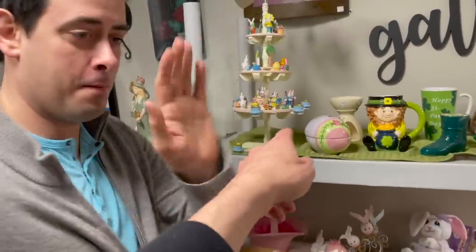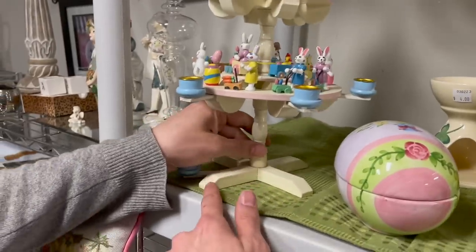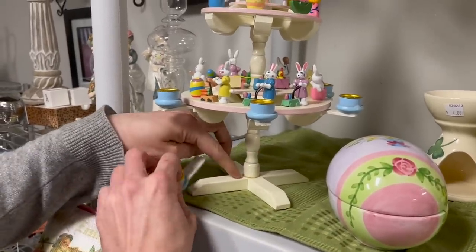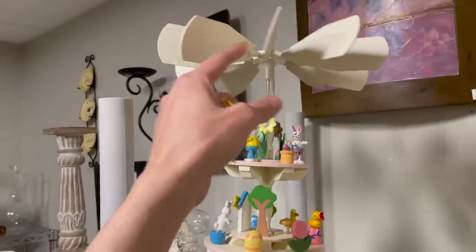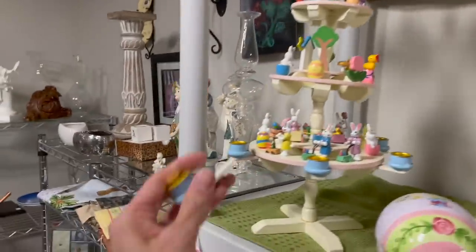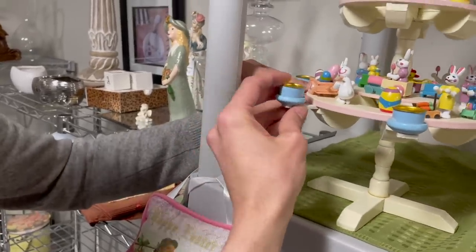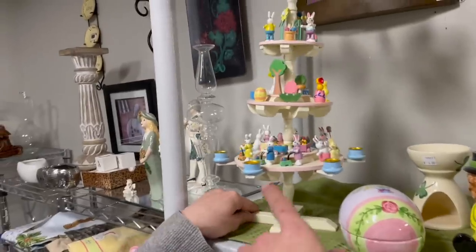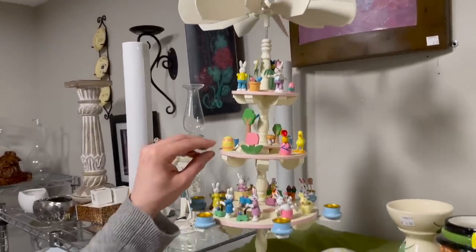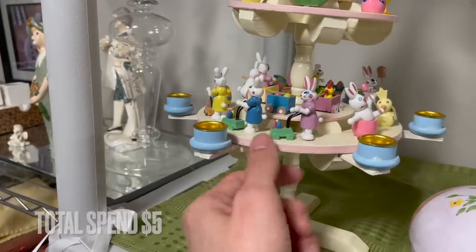Oh, look at the bunnies. I was looking at it. Oh, I like that. It's crooked. I think it was repaired down here, but it's 25. Does it move? Oh, it does move. I like that. And that goes somewhere over there. In here. How much is it? 25. Ooh. And I kind of want it for myself, though. Just for Easter. You have the cute bunnies. Look, it has carts.